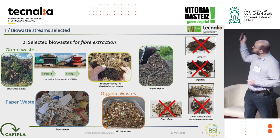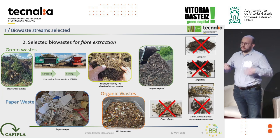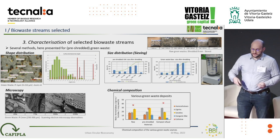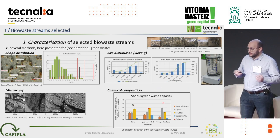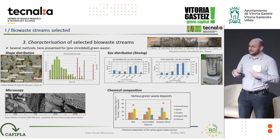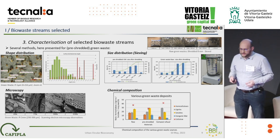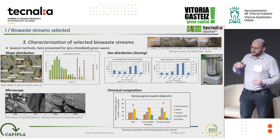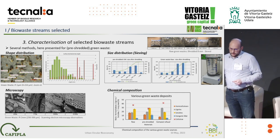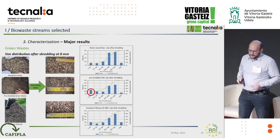So we focus on those types of fibers, so the green waste, the kitchen waste, the paper scraps, where we can add a lot of value with this mechanical transformation. And after that, we characterize them in a lot of different ways. In a few minutes, I can't explain every result we obtained during those 3 years on the project. But as you can see, we did a lot of characterization with different mechanical transformations. I will just show you a few major results we obtained.